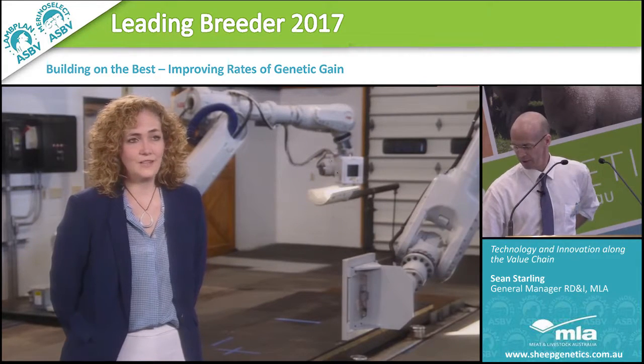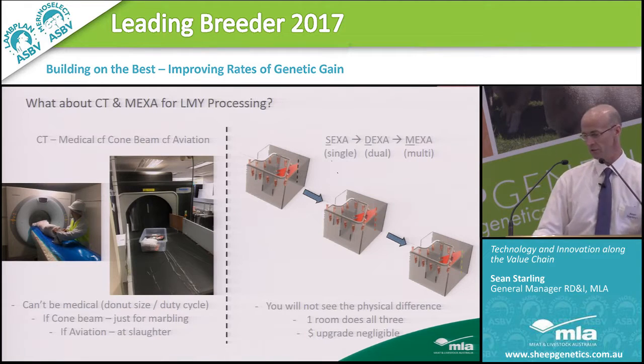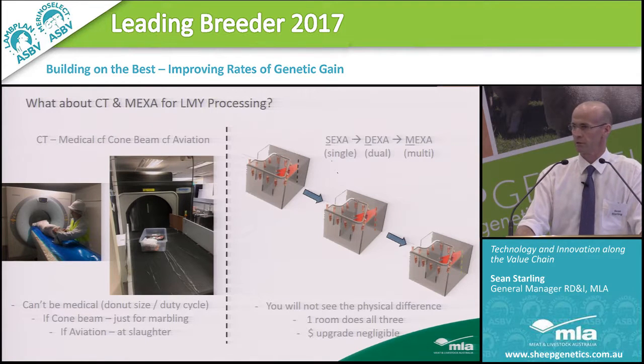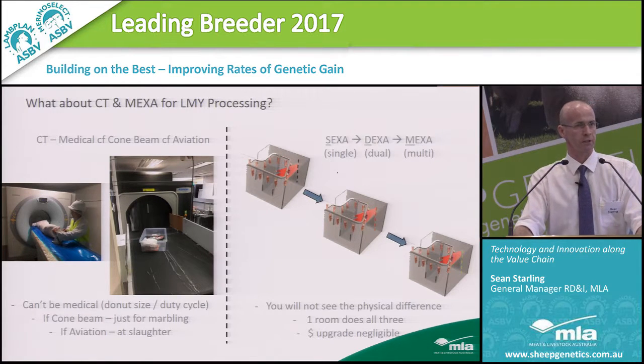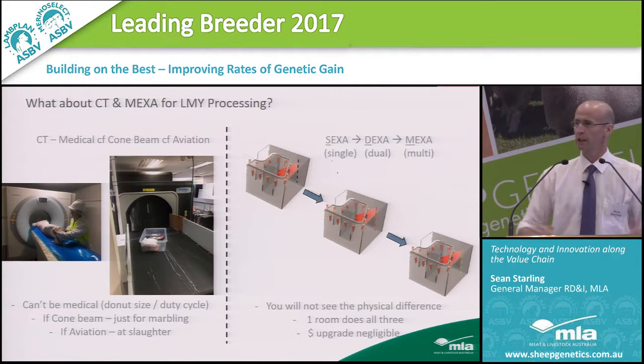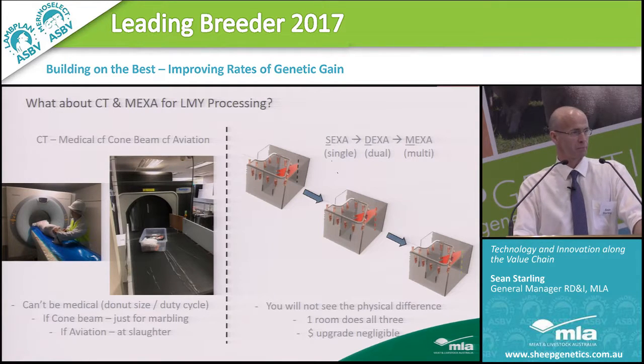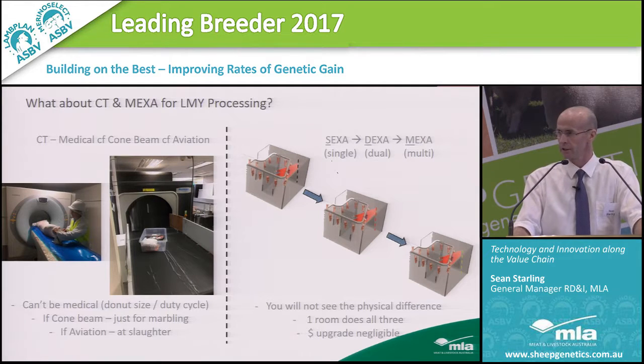So what does all that mean for our industry? So on the left-hand side, we know medical CT in their current form are not big enough definitely to do beef. You might get the odd lamb through, but also they're designed for humans. So you scan a human patient once every 15, 20 minutes, every hour, and during that off time, they're cooling down. We know if we run these medical CT systems, we'll put about 10 lambs through it in a couple of minutes, and then they need to sit down for an hour and cool down.